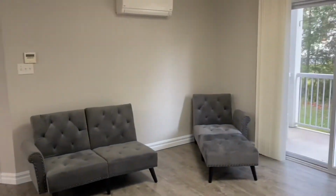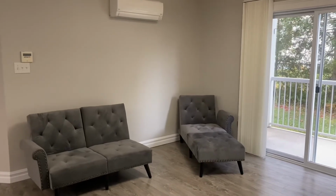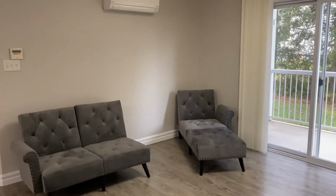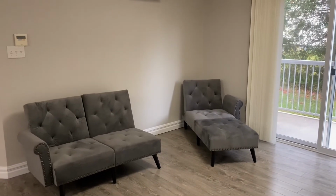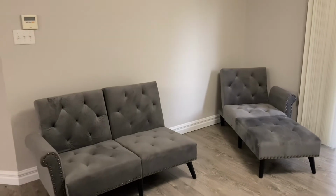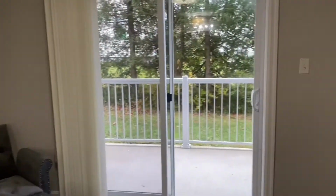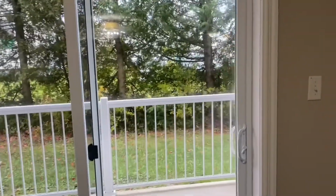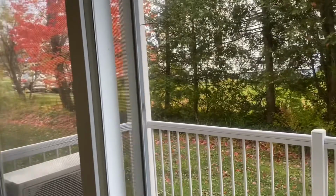Those two pieces I got from IKEA, and I kid you not, I put those together myself. Actually, those two, it's not supposed to be two units. That's supposed to be just one. And I guess it worked out for the best for me. And this would be the lovely balcony.